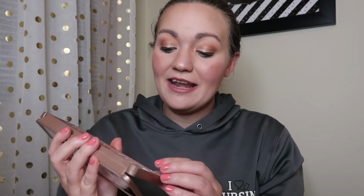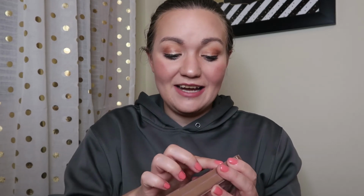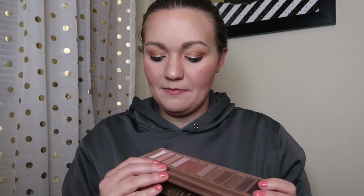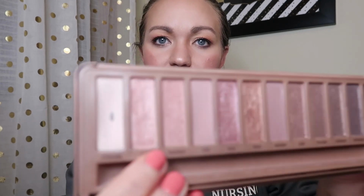All right, number 33 that we rolled in is from my Naked 3 palette. I have actually already panned Strange. I just keep seeming to pull the same palettes over and over again. I know it's totally random, but how weird is that? So now we're actually going with number 33, the one right next to it, the shade Dust. And it has almost no use on it, as always. But it's this beautiful, light, shimmery pink color.